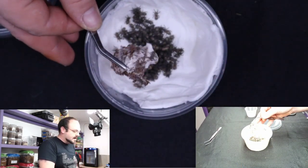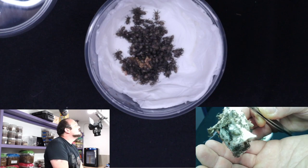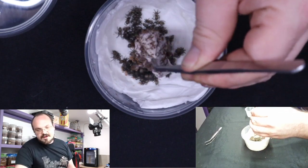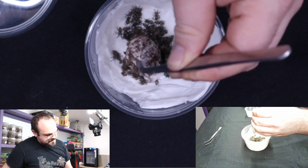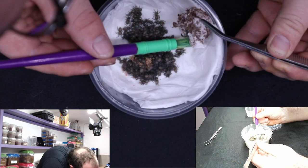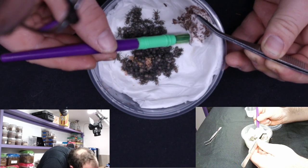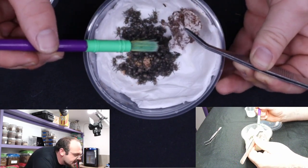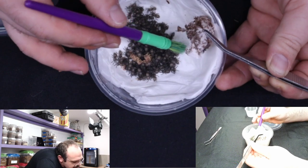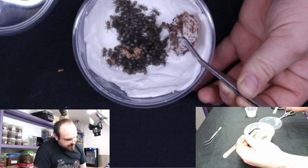Now this is the fun part. Now I don't know if you guys can see it, but they're on the side of the egg sac. So now I've got to gently brush them off. Okay. The only problem is it can take a while because it's like their safety blanket. It's all they've known. Okay, these guys are going to be difficult.